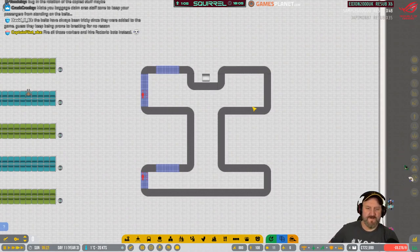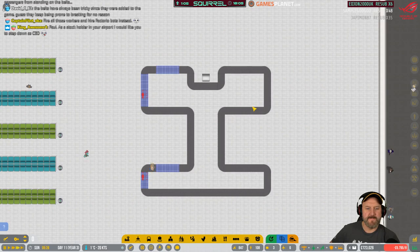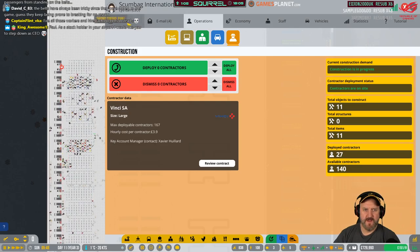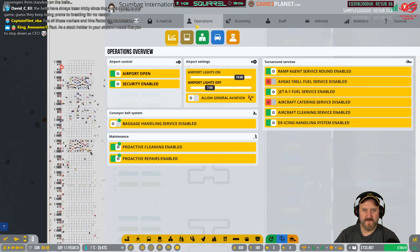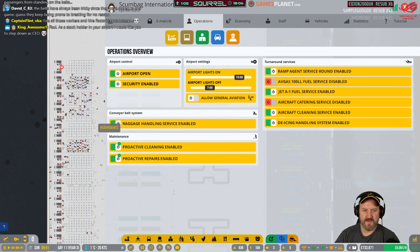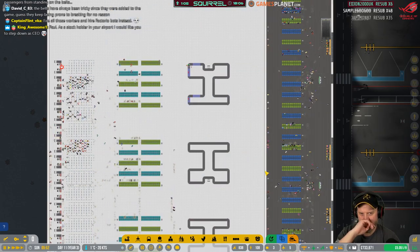Fire all the workers and hire Factorio bots. Factorio bots don't make mistakes. Okay. That's gone now. Operations. Baggage handling enabled.